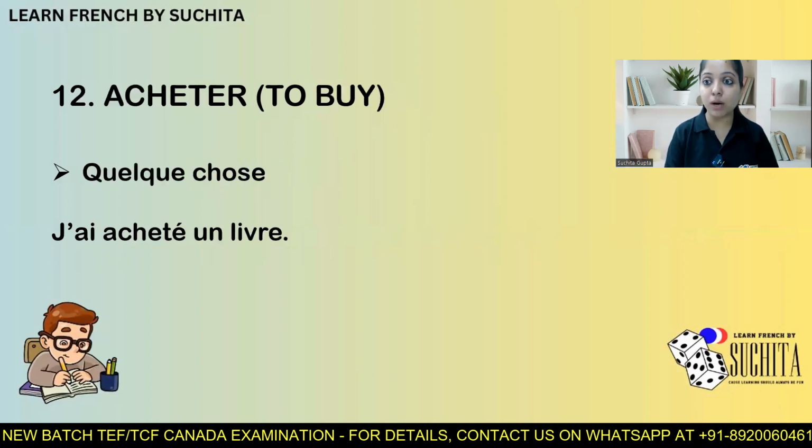Let's move on to our 12th verb, and the verb is acheter. Acheter, which means to buy. Again, it's an ER verb. First construction possible is acheter quelque chose. Now, after the verb acheter, if you have something, quelque chose, if you have a noun, then you do not add any preposition in between.